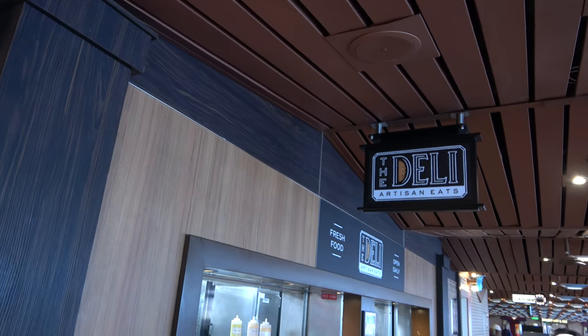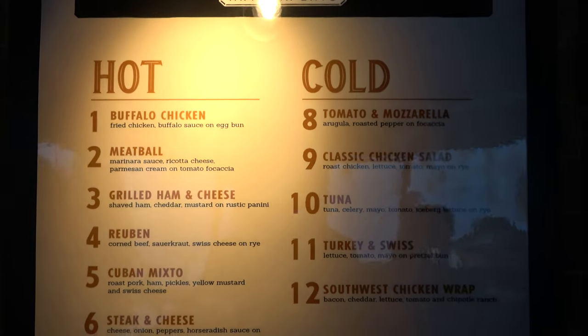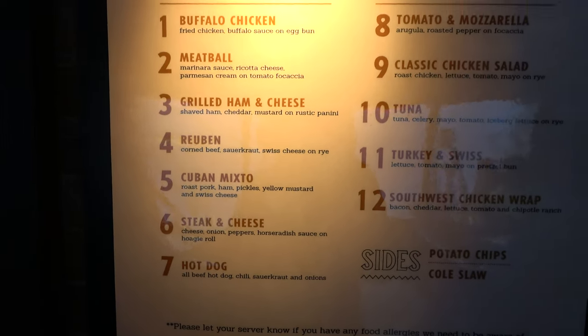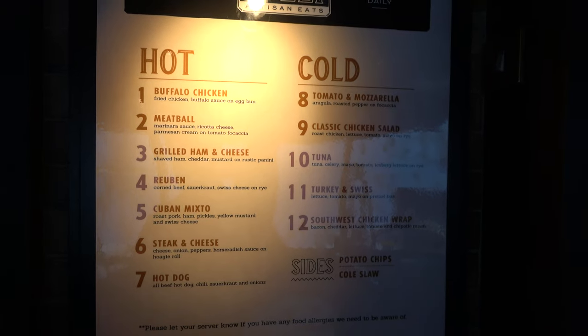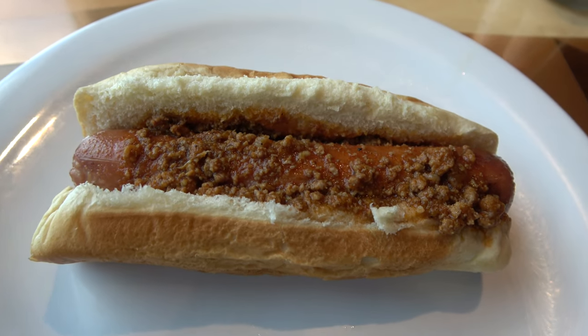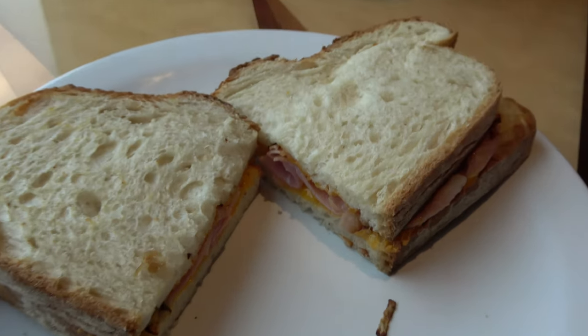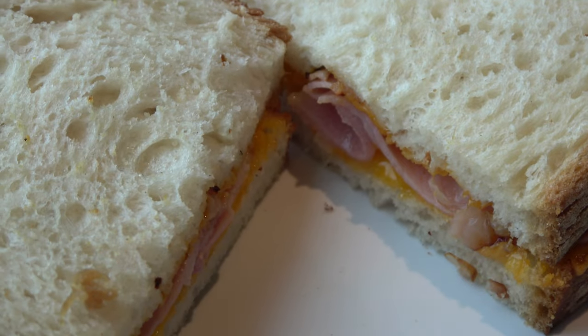In the buffet area, you will find the Carnival Deli, which runs around 11 to 11 every day. Good selection of hot and cold sandwiches. Some new stuff too. I haven't seen a steak and cheese before, and I'm really tempted for that. But I love the buffalo chicken as well. At the deli, I went with a chili dog. And at the deli, Molly went with the ham and cheese. So it gets it nice toasted on there.